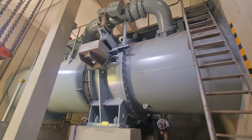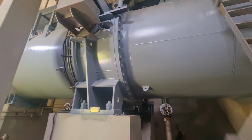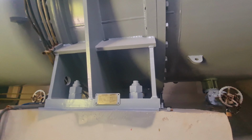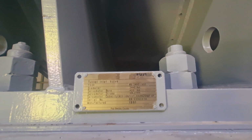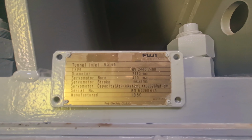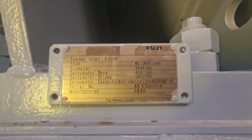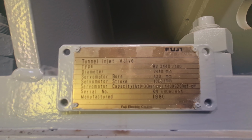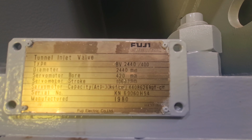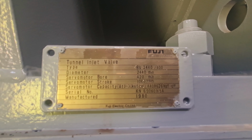It serves to isolate the turbine from the water supply during maintenance or emergencies, ensuring safe operation. Control mechanisms: equipped with actuators, the valve can adjust flow rates in response to changes in electricity demand or reservoir levels. Advanced systems may include remote monitoring and control, allowing for precise adjustments and automation.